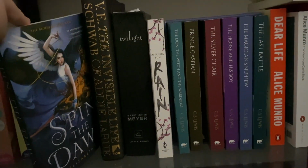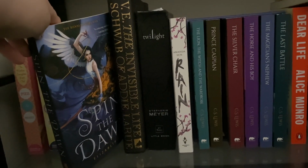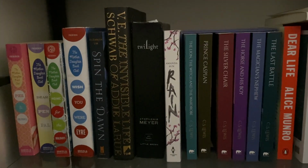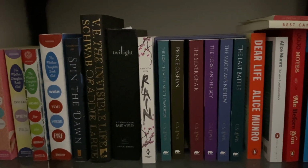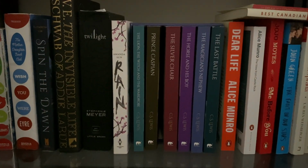I have to read this book this year. I'm excited to get into it. I just really need to be in more of a fantasy mood. If you're not new to this channel, you know how I felt about The Invisible Life of Addie LaRue. Super disappointing. I couldn't get past 50 pages, so it stays here on the bottom shelf.